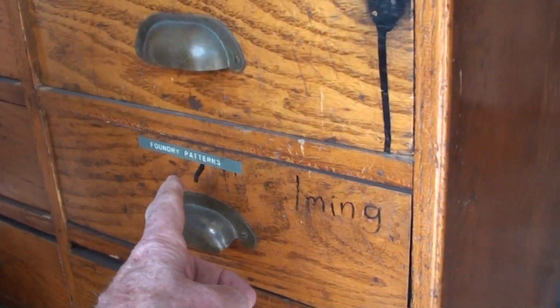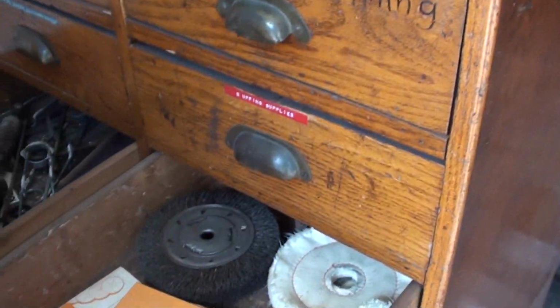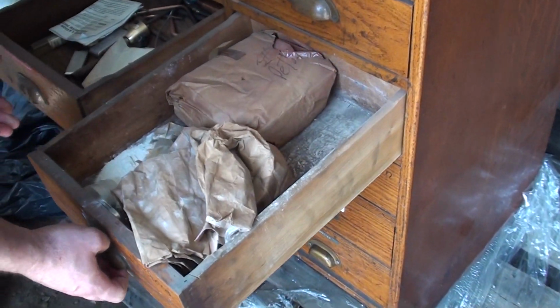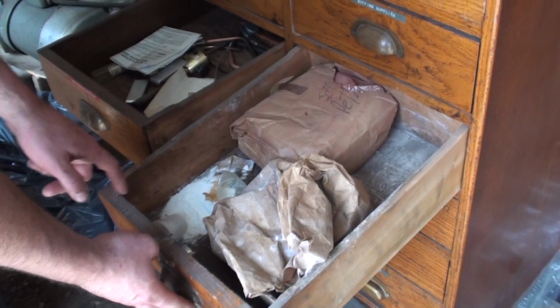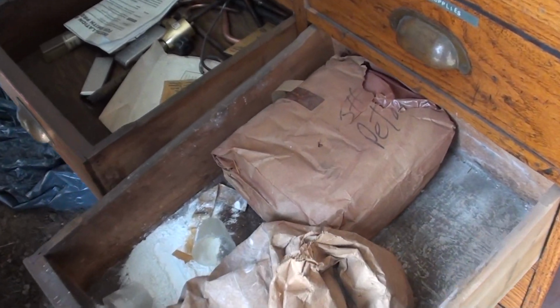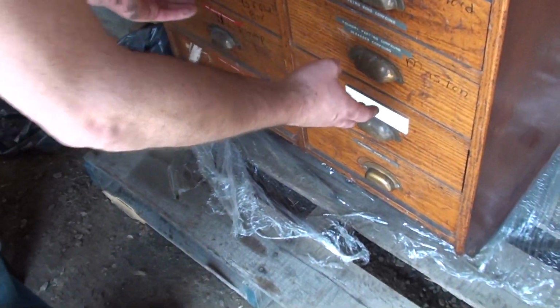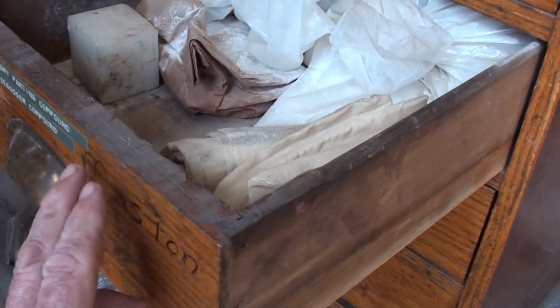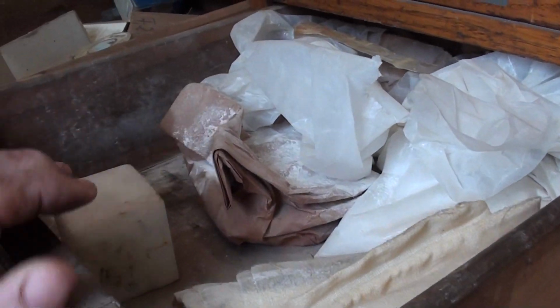This one says foundry pattern, but there's probably nothing in there. Will that open or not? I couldn't get that one open. Some sort of powder. What is that? That's parting sand for foundry. Okay. I believe. Matter of fact, foundry parting sand. There it is. I don't know what that looks like. Wax.